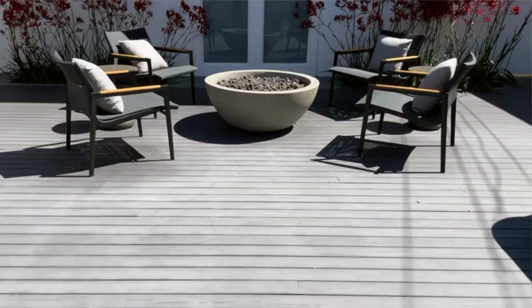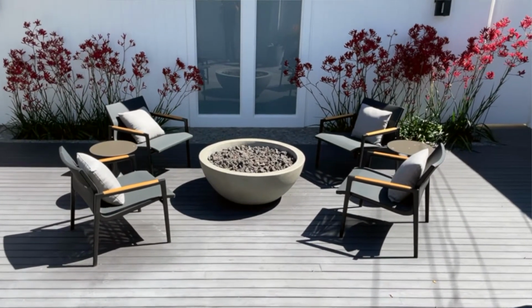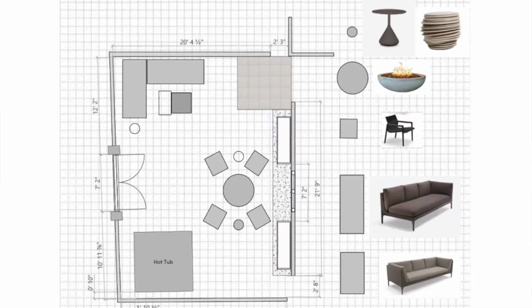Also, you can't see the ocean as soon as you walk in the exterior patio door, so I felt like there had to be some focal feature. That's why I ended up placing the fire bowl in the center sight line upon entrance. No matter what space I'm designing, I always like to consider what the highlight of the overall environment should be. And in this case, it's all about the ocean. So I kept that in mind with my layout as well as my selections.